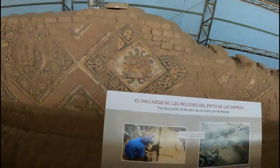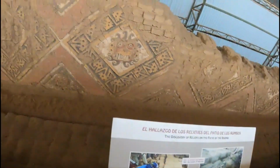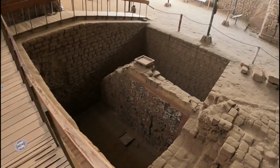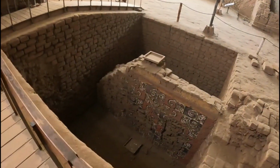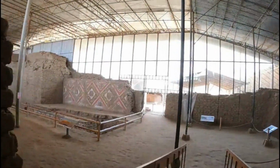All right, here's a prime example of them covering up these murals with bricks. Let's see. So they would cover them up in their layers. I don't know why they covered them, but they did. Oh, that is beautiful. Beautiful. I wonder what's behind all these bricks. Oh, look at that.